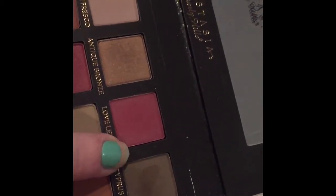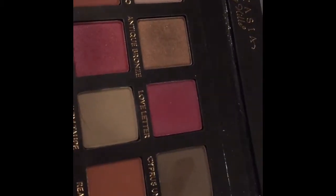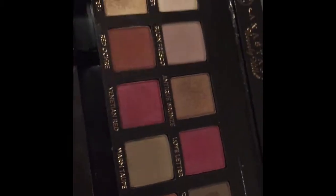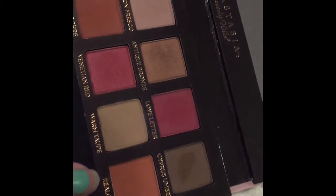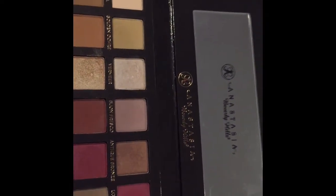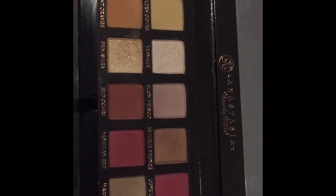I did use Cypress Umber. This is way pigmented. You do not need a lot. Be careful. Did I use Realgar? I think I did, like, once. I used other shades for the most part. I don't think I use this a lot. But, you know, this is definitely not a palette that's going anywhere. This is going to be sticking around for quite a long time.